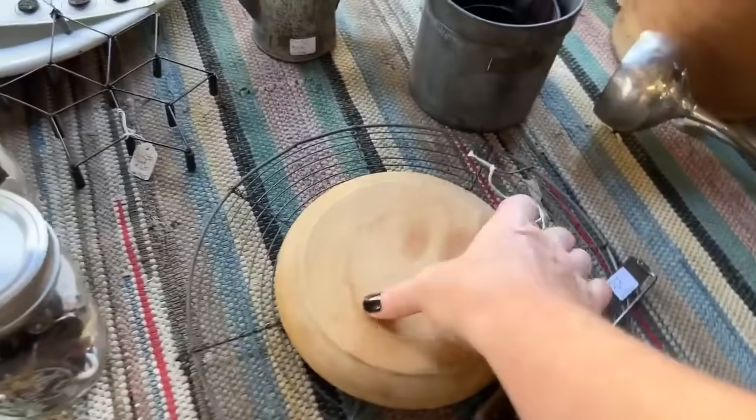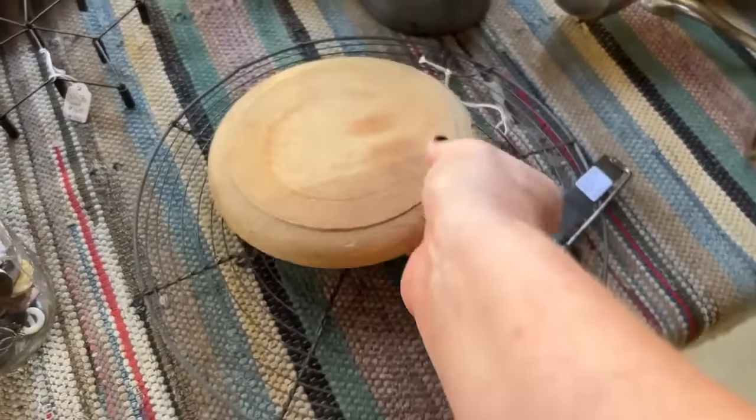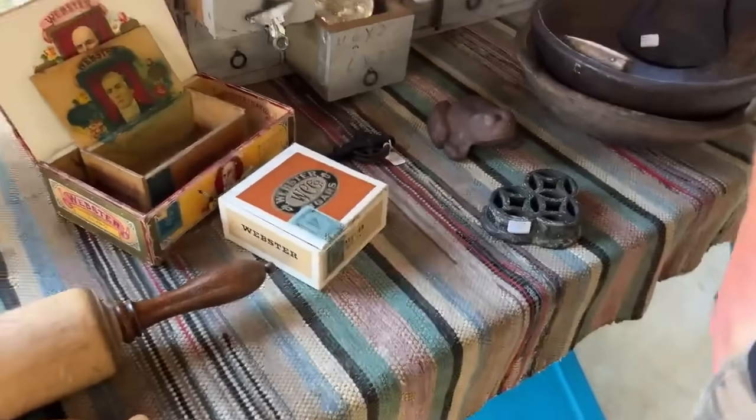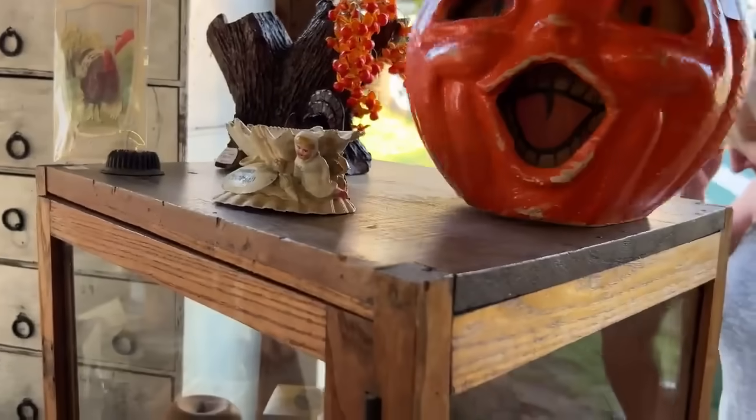Oh, hi. Is that connected? I just love old pieces of wood. $22. That's kind of like the green one we have, isn't it? Look at that beautiful cubby. Got a pile of money. Look at your... Oh, he's pretty cool.